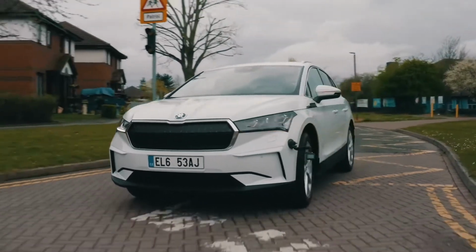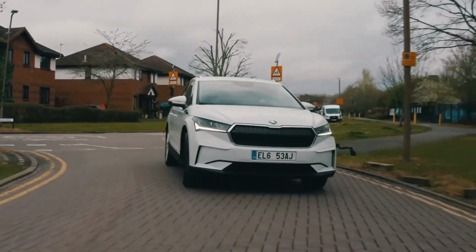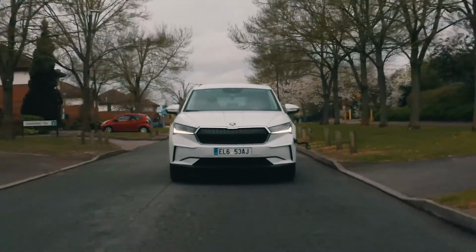Now, one thing to note though is about speed bumps. When you're going slowly, you don't really feel them that much. They're not bad at all in this car. But because it's quite heavy, so this one weighs about 2 tons, whereas the slightly bigger batteried Enyaqs weigh around 2.3 tons. It's quite a heavy car, which means you have to fit it with stiff suspension to stop it lolloping around in the bends.